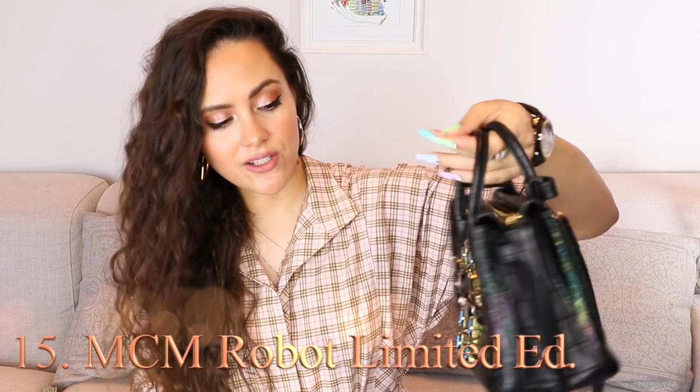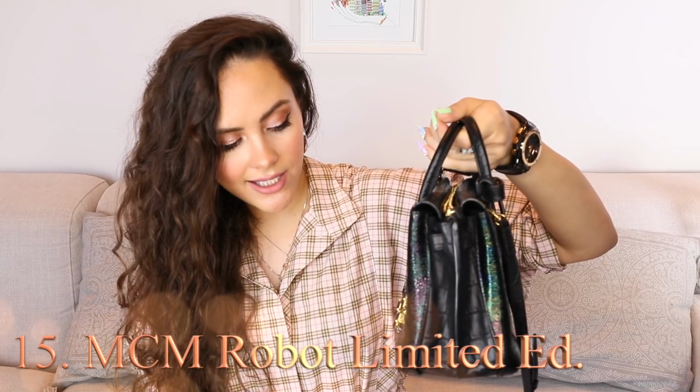It's an MCM bag and it's got a weird robot on the front of it and everything about it is just the worst. We have a kind of oil slick, lizard embossed leather. We've got this little friend here doing whatever he thinks that is. And you know, I'll give it something. It's got loads of compartments on the inside, so there's that. You know, she's got a long strap, she's got a top handle, very cute. Absolutely not my vibe anymore.